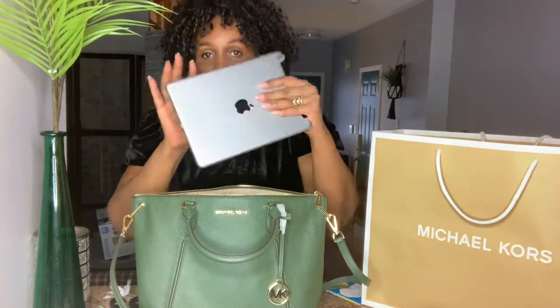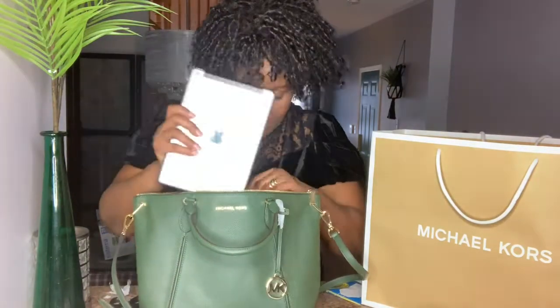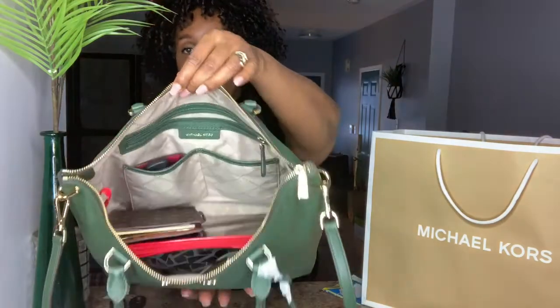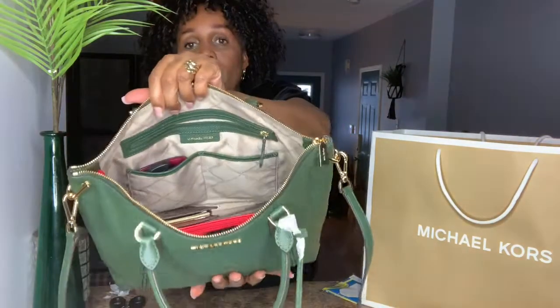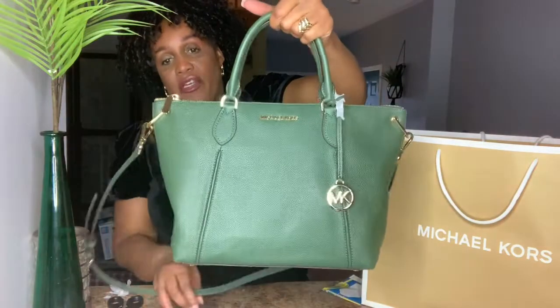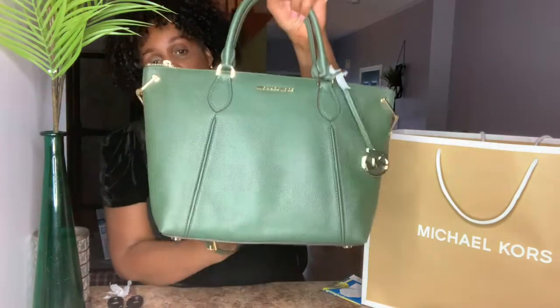And my iPad. I bring this everywhere just in case I need to edit. And that also goes in the back. So there we are. And there's still quite a lot of room in here. It didn't lose its structure. One thing I can't stand is sometimes when your purse sags at the bottom. This one's got a reinforced bottom, so there's no sagging.